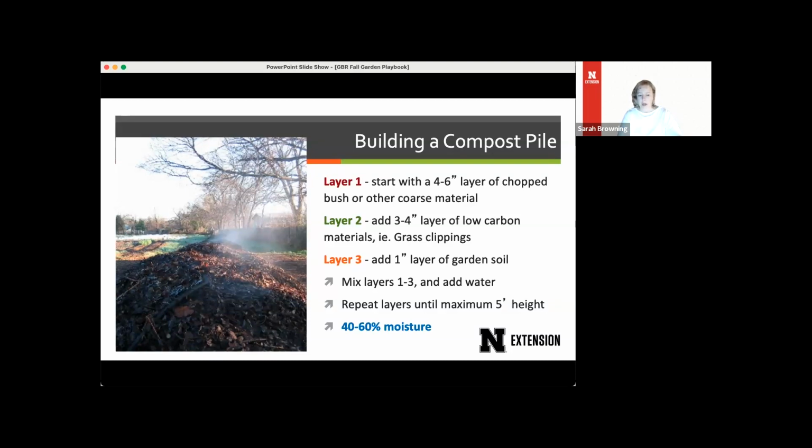So 3 layers, you mix them together, you add water, and then you start again. On top of the pile, you do another layer of 4 to 6 inches of high carbon material, another layer of 3 to 4 inches of high nitrogen material, and then another inch of garden soil, and mix that all together. And you just keep going until you've either used up all of the materials that you wanted to compost, or you've reached the height of about 5 feet. If you go over about a 5 foot by 5 foot compost pile, you run the risk of having a lack of oxygen in the center of the pile, which will start anaerobic decomposition occurring. And anaerobic decomposition, or decomposition without the presence of a good level of oxygen, is when you start to get a bad smell. You'll start to get a sulfur or a rotten egg type smell. So we want to avoid anaerobic decomposition. One of the ways we do that is through how big of a pile we build.